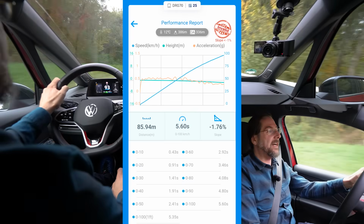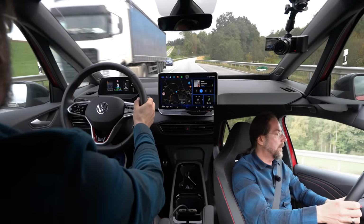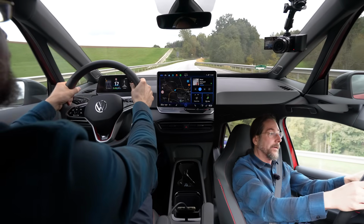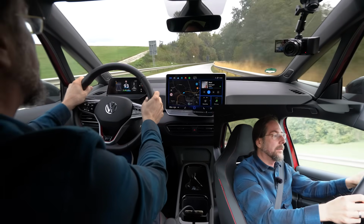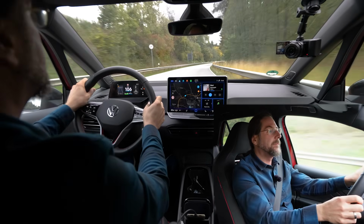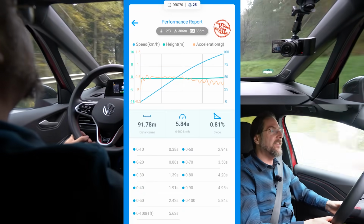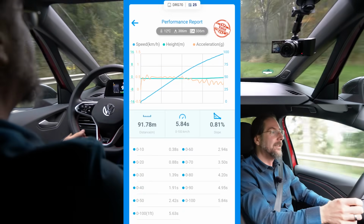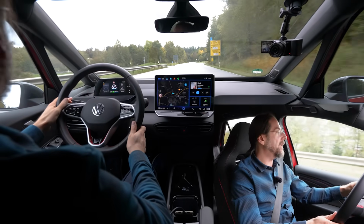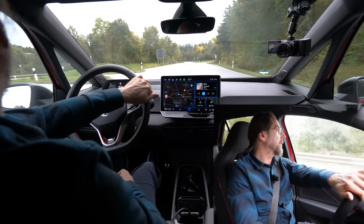First direction, 5.6 seconds, but not valid. 5.84 seconds and it's valid. 400 meter. Yeah, shut up. Over a second faster than my old Id.3 with a bigger battery and a heavier battery.